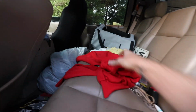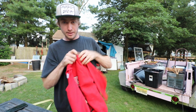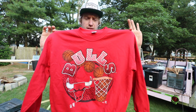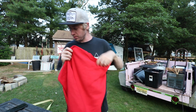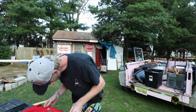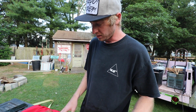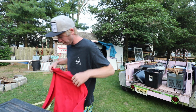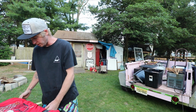All right, I forgot to show you guys what we scored today, which I found to be a really, really good score. It doesn't really matter if it gets on here because basically all the shirts need to be washed anyway. But we scored this vintage, made in the USA, Chicago Bulls sweatshirt. This thing is from 1983. I'm not sure about the exclusivity of this, like if it was authorized merchandise or bootleg or what. But it is a nice design.